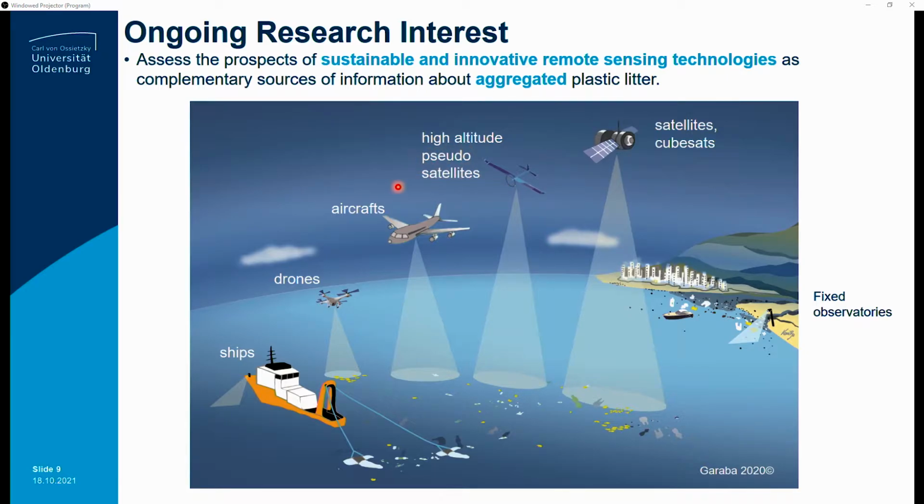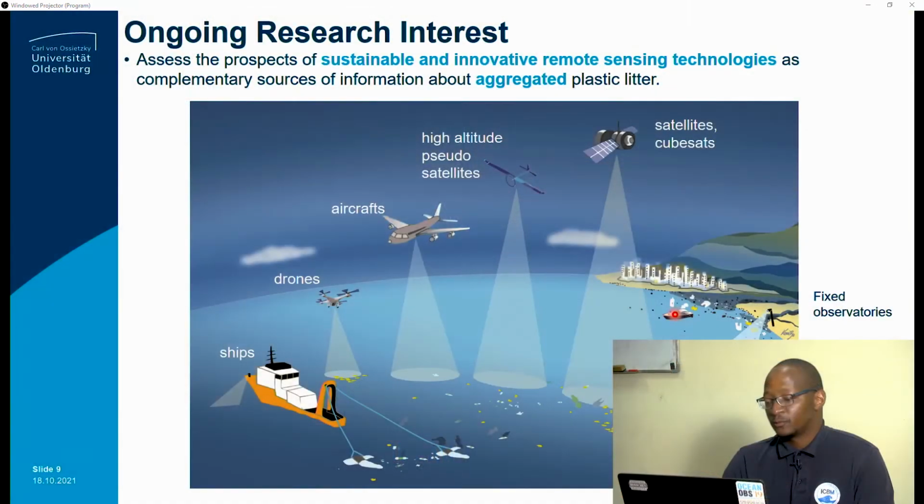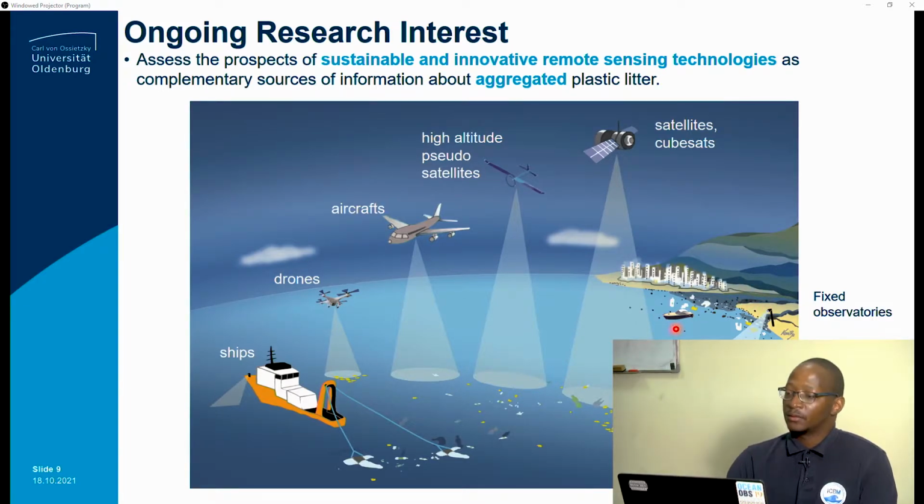You find them at an altitude that is just above where aeroplanes can fly, and just below where satellites and CubeSats are. CubeSats are small satellites, about 30 centimeters in size. And then, of course, you have fixed stations on land, and small boats where people can do surveys of plastic. So here you can see an impression of plastic litter on the sea surface, and also leaving the rivers on land.